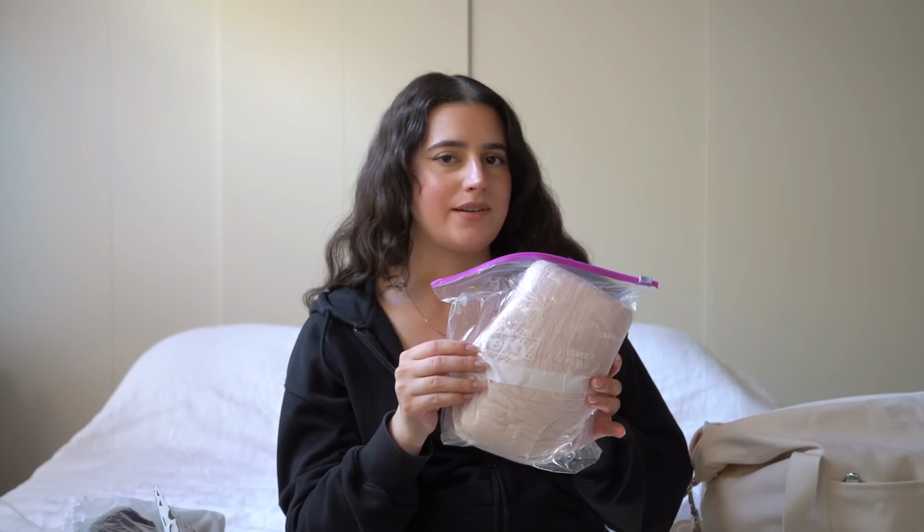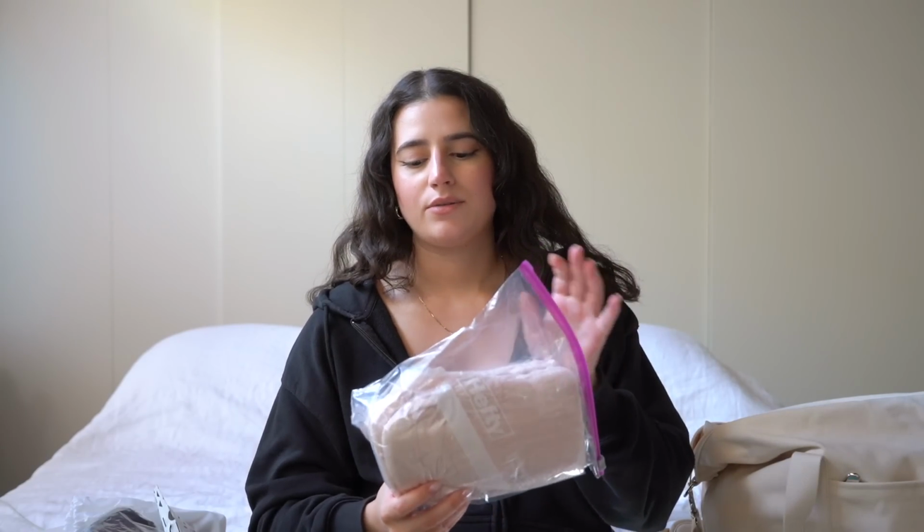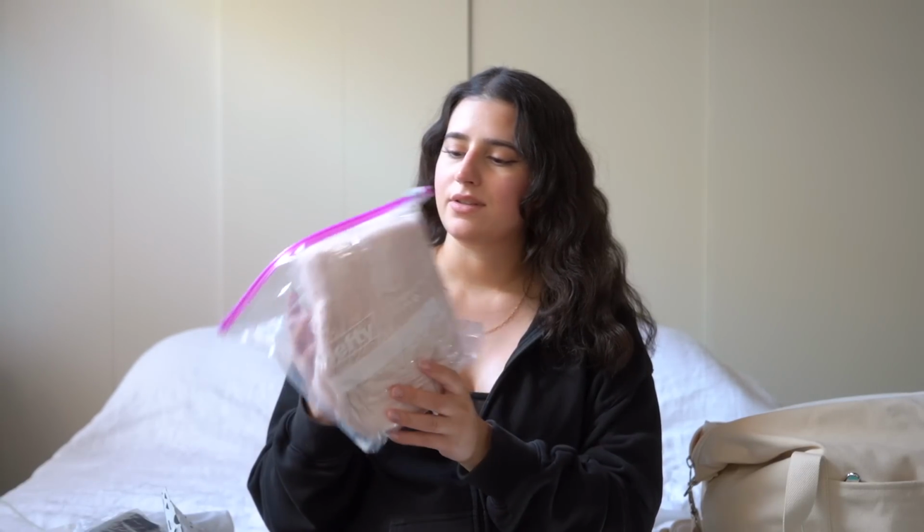I'm very sensitive, extremely sensitive, so I don't know how my body's going to react to the mesh underwear and the pads that they give you in the hospital. So just in case, I want to try these out and see if they are more comfortable. They are by Always, I think, and they're just adult diapers.